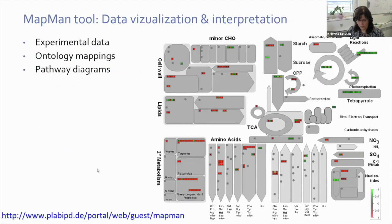And what you need then to help with the visualization of your data on the level of biological processes are the pathway diagrams, like the one you see here, where you have the overview of the primary metabolism: different carbohydrate metabolism, synthesis and degradation, the TCA cycle, glycolysis, photosynthesis, secondary metabolism. So this is called a pathway diagram.